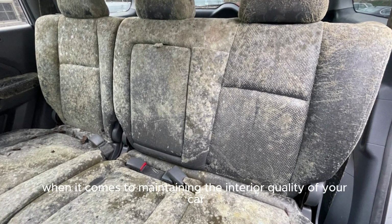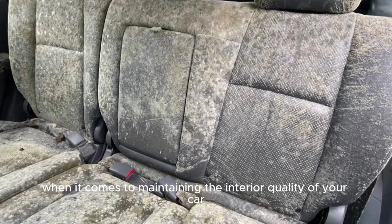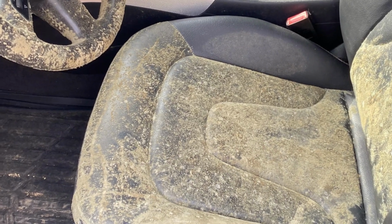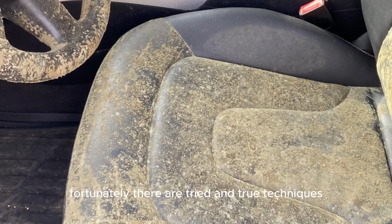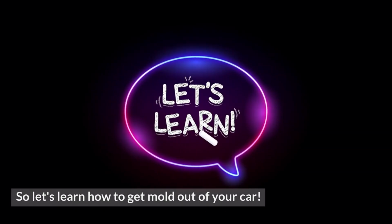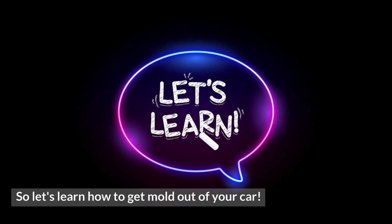When it comes to maintaining the interior quality of your car, mold in cars is more than just an annoyance. Fortunately, there are tried and true techniques that can help you get mold out of your car. So let's learn how to get mold out of your car.